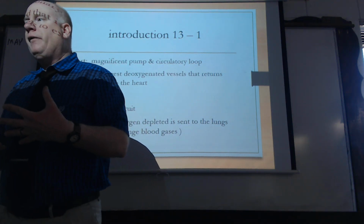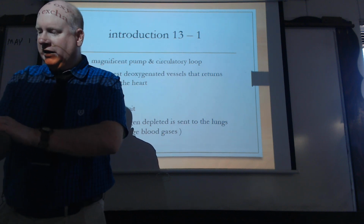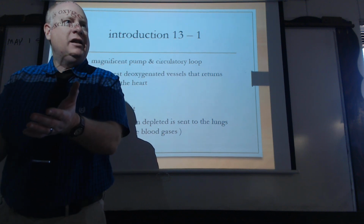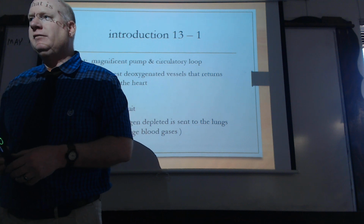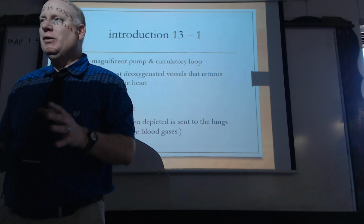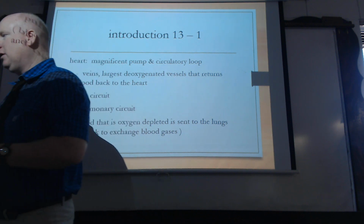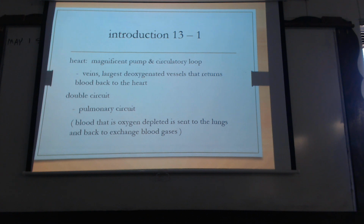And then another aspect to look at is, oh my gosh, I can see these blue veins in my skin. There must be blue blood in there. I hope not. We don't believe that, do we? No, it's not. It's just different colors or shades of red, depending upon how much oxygen's in there.